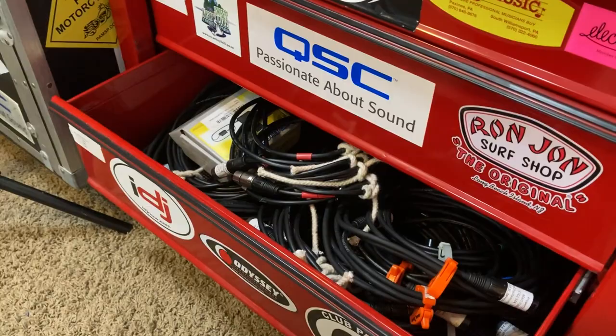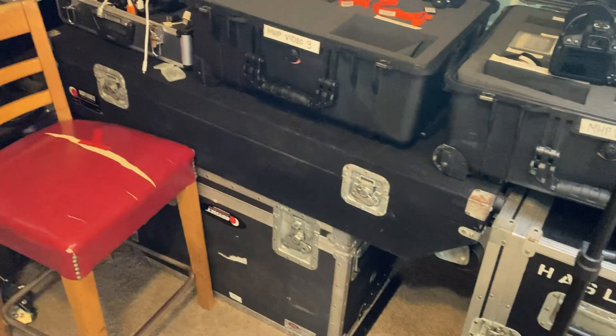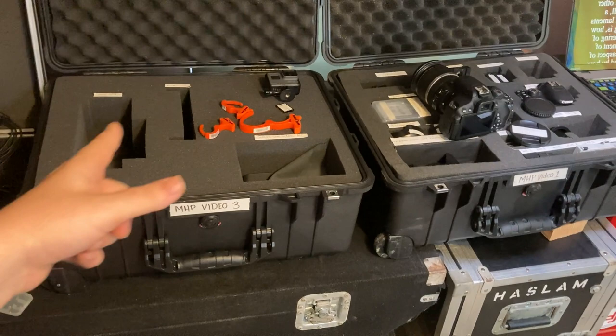Over here, some road cases of audio equipment, a box for our teleprompter so we can take it on the road when we need to, which, by the way, the road case there costs like $300-$400 compared to the actual teleprompter, which is like $10. It's weird. Next up here are the two Pelican cases that house all of the cameras for the show.